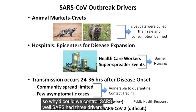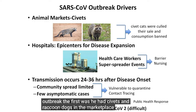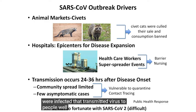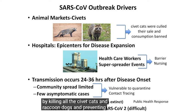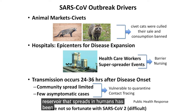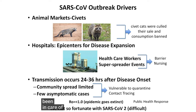Well, SARS had 3 drivers of the outbreak. The first was you had civets and raccoon dogs in the marketplace that were infected that transmitted virus to people. Well, you could take care of that by killing all the civet cats and raccoon dogs and preventing human consumption. So now the animal reservoir that spreads into humans has been taken care of.